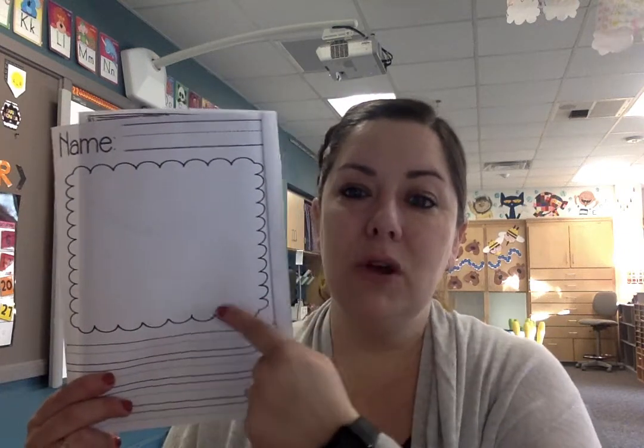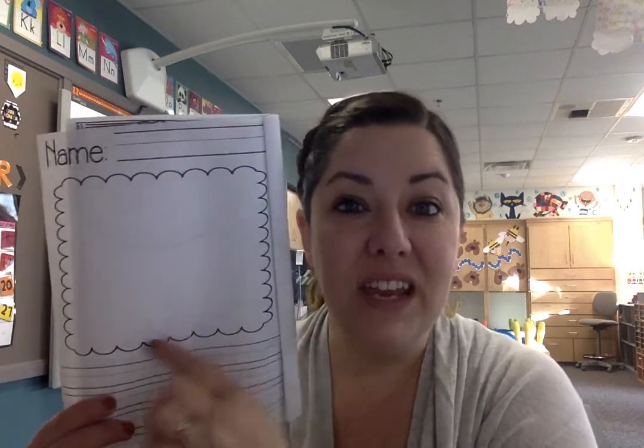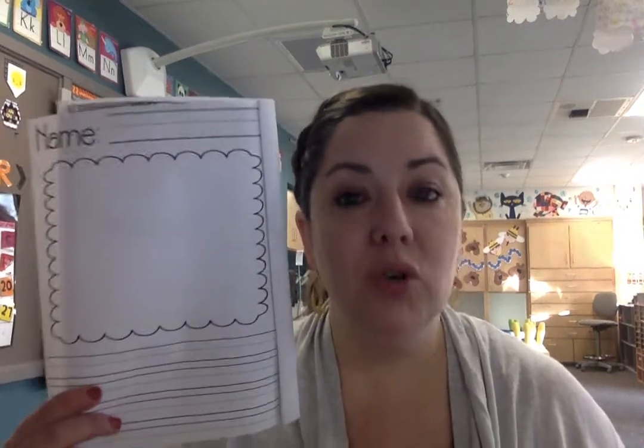So if you're going to be drawing maybe some water, draw the flamingo's body. If they eat fish, maybe draw some fish. If they eat plants, maybe draw some plants. Draw them in their natural habitat.